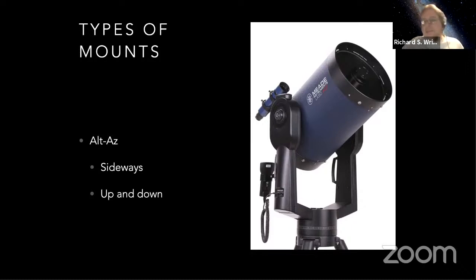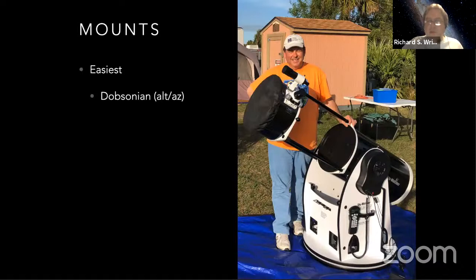Now the alt-az mounts, this is a computerized alt-az mount. Another mount we'll talk about is a Dobsonian mount. And a Dobsonian mount is really just an alt-az, but it's a very simple push-to alt-az. It was popularized by a man named John Dobson, and so we call it the Dobsonian mount.